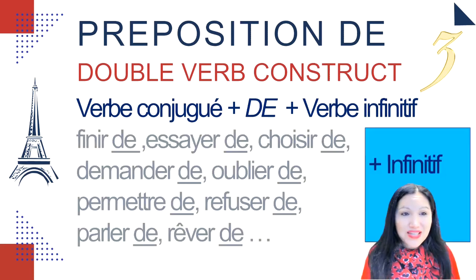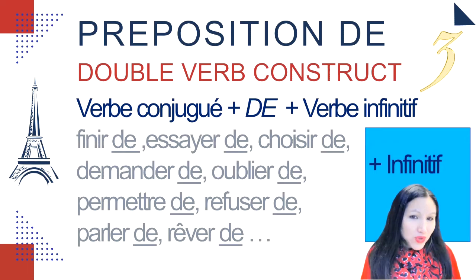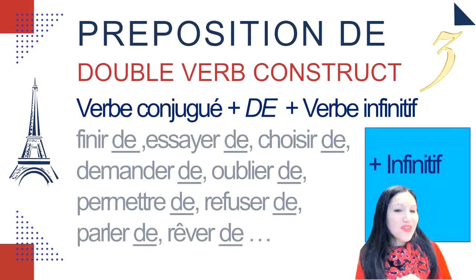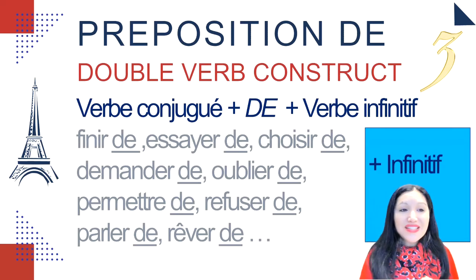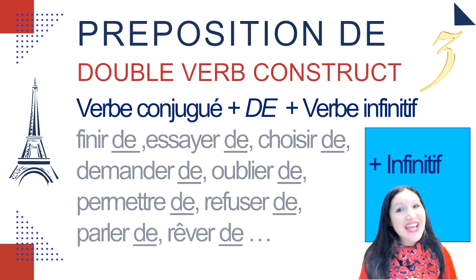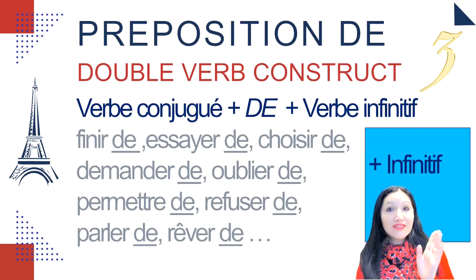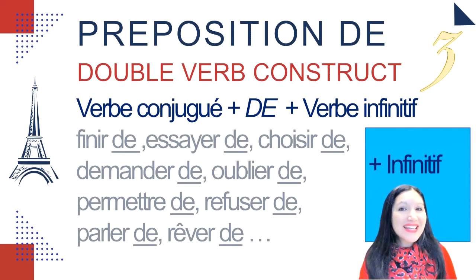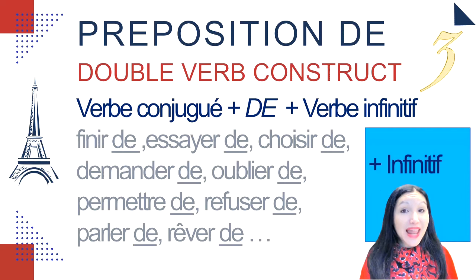There are quite a few verbs that work like that. With a verb conjugé, conjugate that one in any tense you want, then a "de", then a verb infinitif. Here's a little list that could be useful. Finir de, essayer de, so to finish doing something, to try to do something. Choisir de, to choose to do something. Demander de, to ask to do something. Oublier de, to forget to do something. Permettre de, to allow to do something. Refuser de, to refuse to do something.